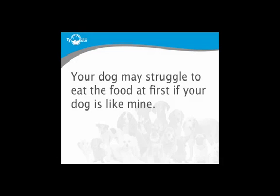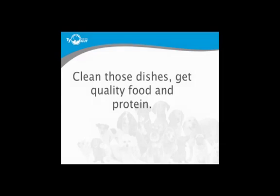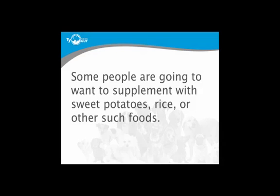Your dog may struggle to eat the food at first if your dog is anything like mine. That's fine. If your dog doesn't eat, just take away the food and then offer it again at the next meal. Your dog's going to figure it out. He's not going to die. Clean those dishes, get quality food and protein, and you're going to be in good shape.